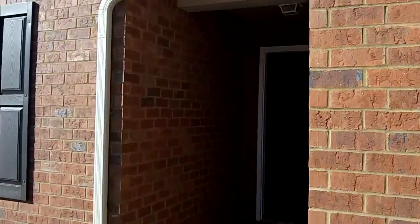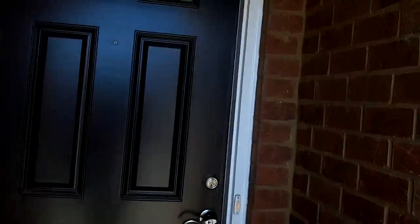One of the nice things about this home is this beautiful brick front. Nice covered entryway so your guests when they arrive won't get wet. Let's go in and take a look around. As we walk in the front door, we have this inviting entry foyer with vinyl floors, so that people with wet shoes can take those off and not get your carpets all wet.